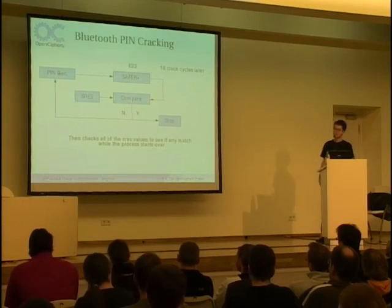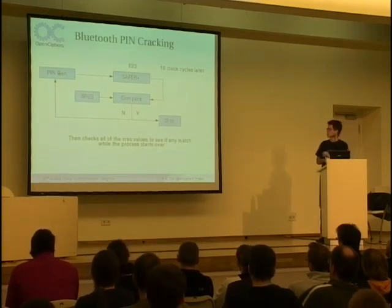And all this is going at about 100 million per second, like 100 megahertz. So if you think of how many pins it can do per second, it's basically about 100 million divided by 7, because it has to run through 7 times.